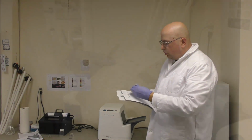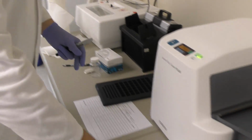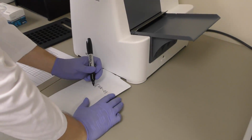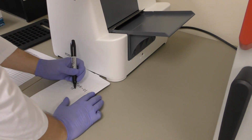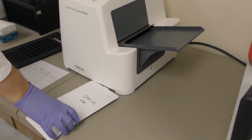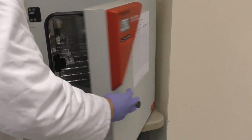What you want to do is record the time that they're going to go into the incubator. Okay, so we're going to record the time here. That is when we place in the incubator. And you're going to record that same time on the log sheet, where it would say on the space here, placed date time incubated.